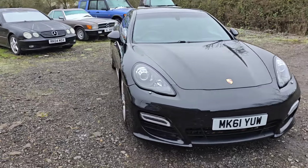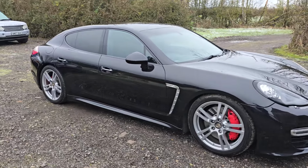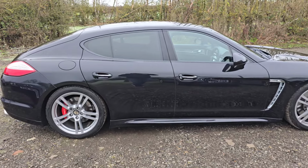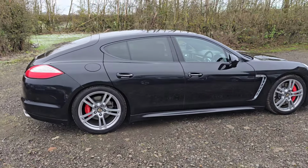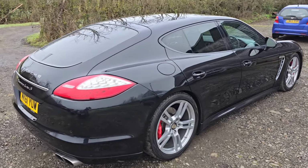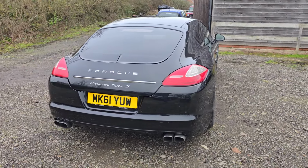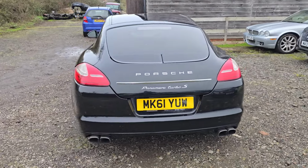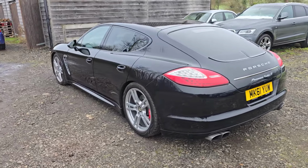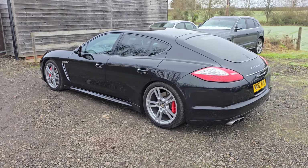Today, showing you around this absolute monster. This is a 2011 Porsche Panamera Turbo S, which means it's got a twin turbo 4.8 litre V8 petrol engine producing 550 brake horsepower. It's an absolute animal. So this thing will go from 0 to 60 in 3.6 seconds, which for the size of the car is astounding, really. Yeah, very, very fast.